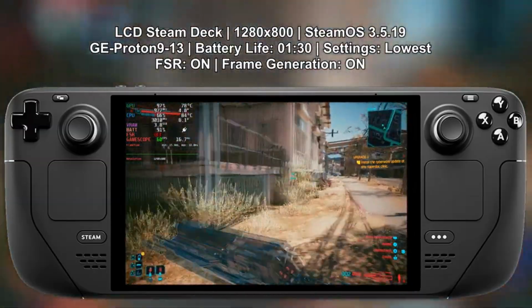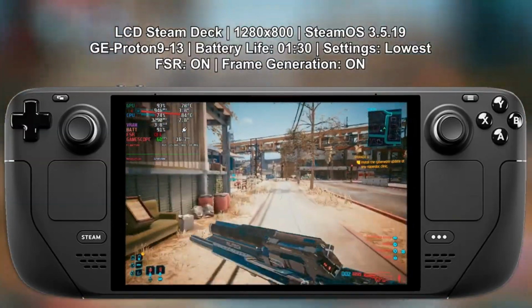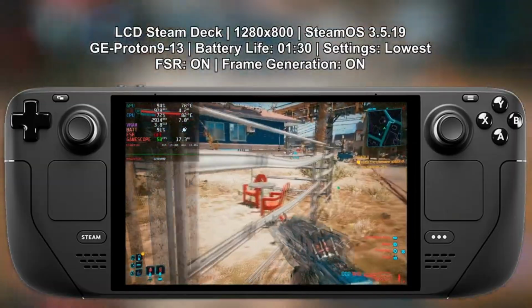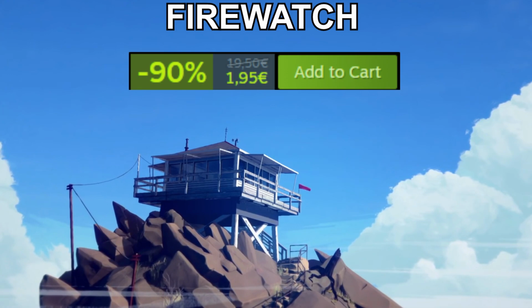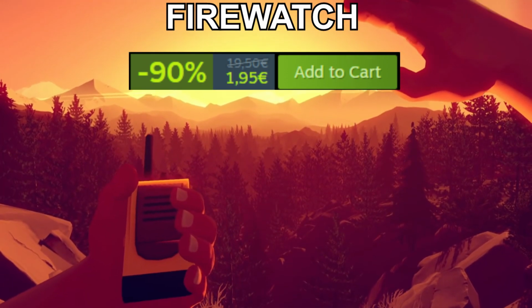Playing on the Steam Deck controls will take some time to get used to, but nevertheless I think it feels pretty great playing it with a controller. Now Firewatch is an absolute steal at 90% off for just $1.95. This is a narrative-driven adventure.